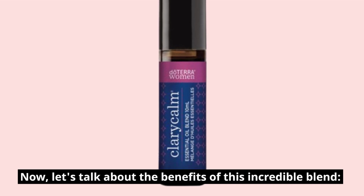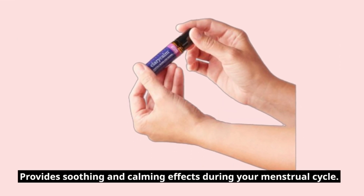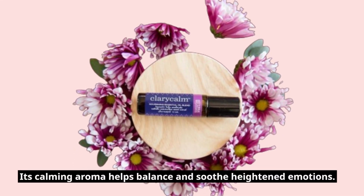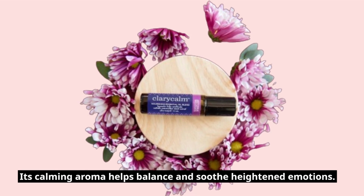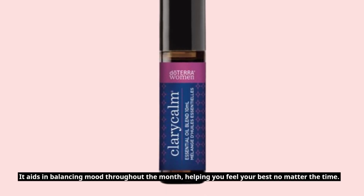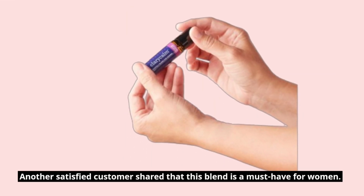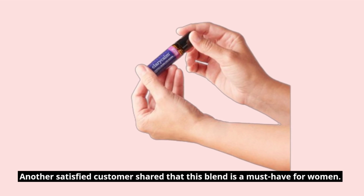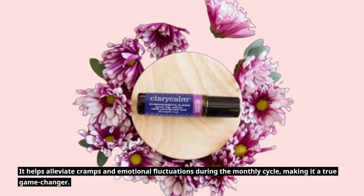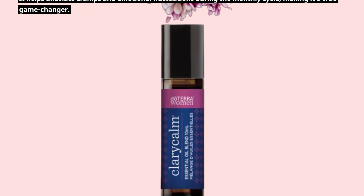Now, let's talk about the benefits of this incredible blend. Provides soothing and calming effects during your menstrual cycle. Its calming aroma helps balance and soothe heightened emotions. It aids in balancing mood throughout the month, helping you feel your best no matter the time. Another satisfied customer shared that this blend is a must-have for women. It helps alleviate cramps and emotional fluctuations during the monthly cycle, making it a true game changer.